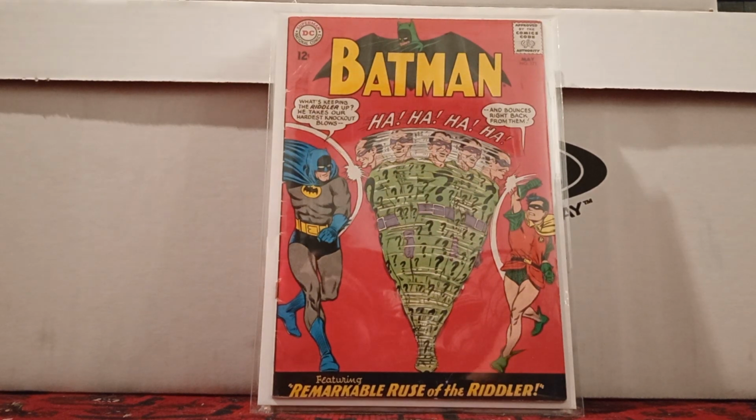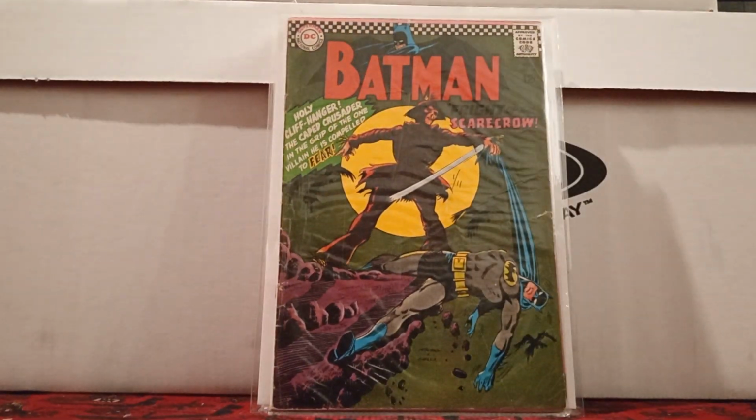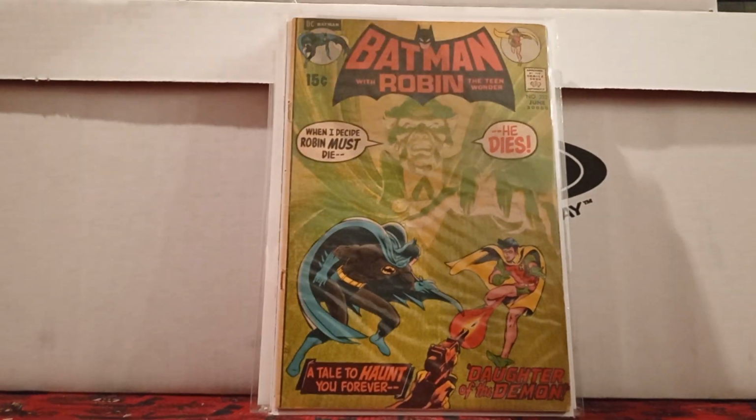Batman number 189, the first Silver Age appearance of the Scarecrow. This is an upgrade for me this year. Next up is Batman number 232, the first appearance of Ra's al Ghul.